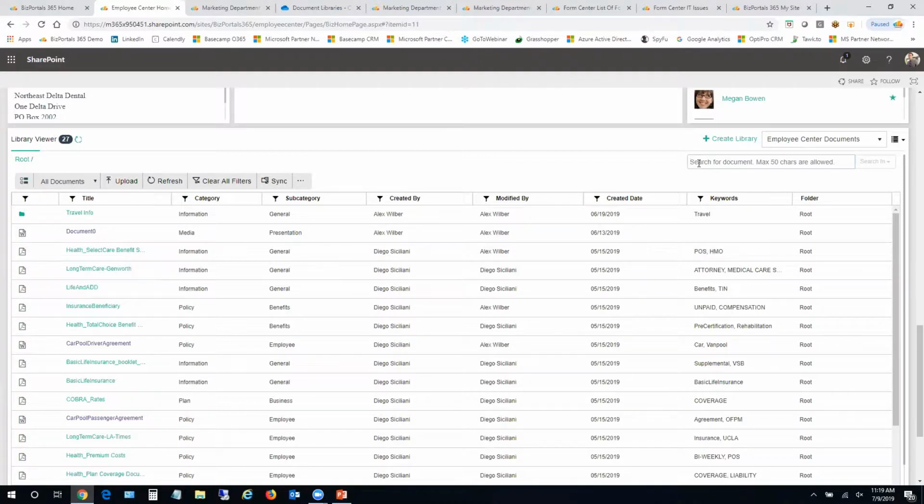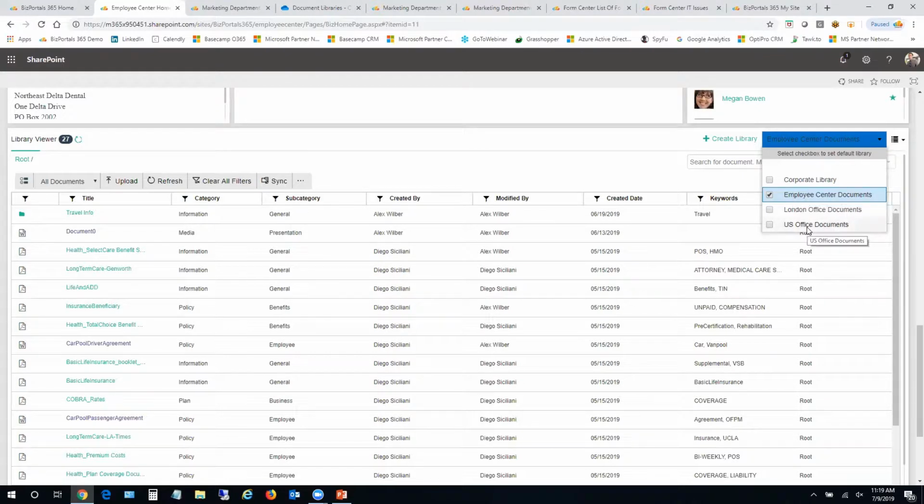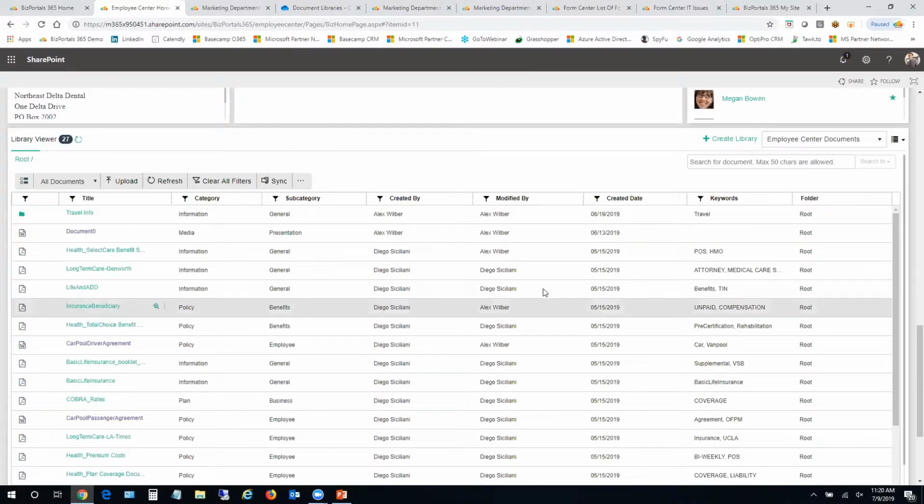Now, if you have multiple locations, we could have multiple document libraries here. So one site, you could have multiple libraries, give access to different sets of people, and then they would only see that. Basically, so you don't need to build different employee centers for different locations. You could house all information based on the location right here.